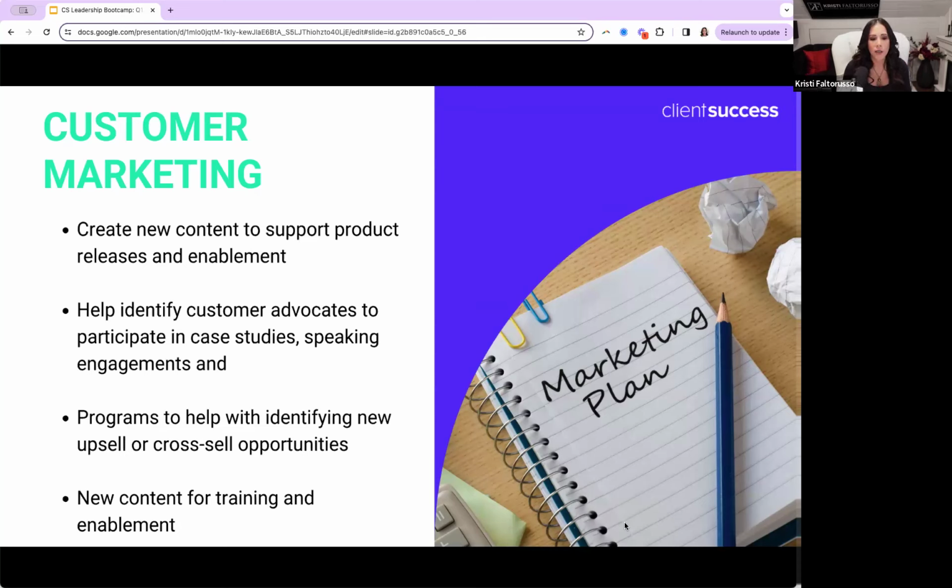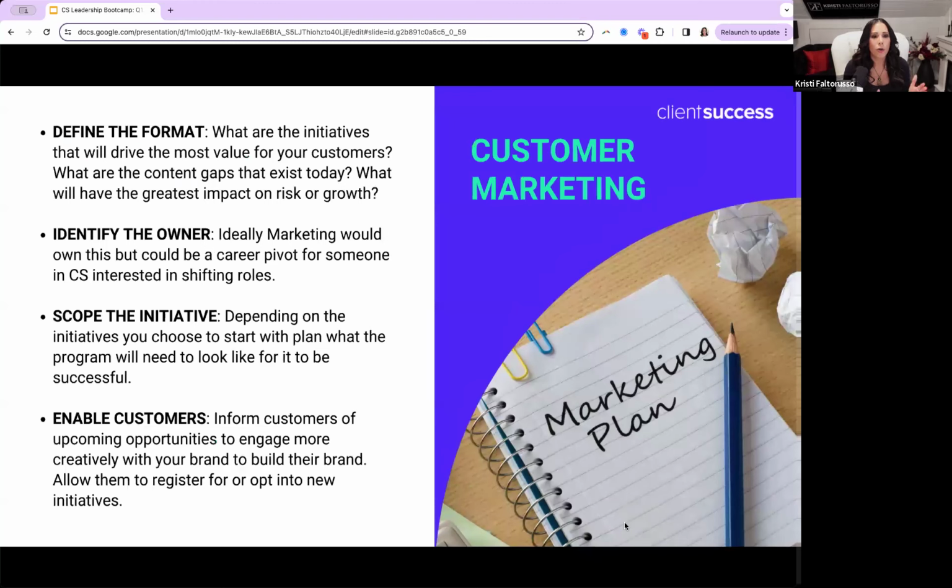And then new content for training enablement, right? This is an ongoing thing. Your customers never stop needing to learn. So what is your format? For these initiatives, what are the things that will drive the most value for your customers? In which ways? What mechanisms? What are the content gaps that exist today? What will have the greatest impact on risk and on growth?